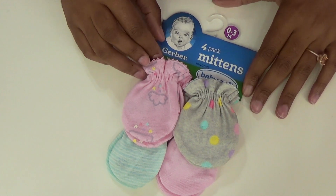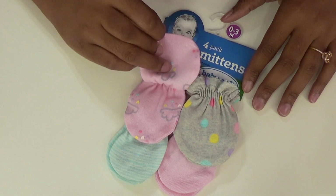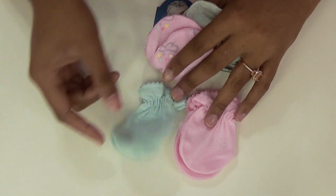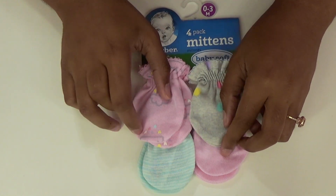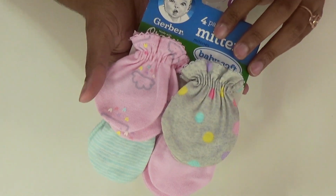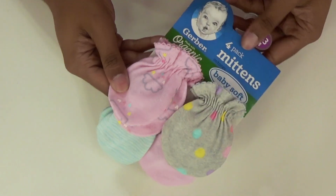I also purchased the little scratch mittens because I've been using those a lot lately. This is a 4-pack of mittens. And this one has little clouds, polka dots. We have one solid pink and one of the little teal stripes. Now the cloud pattern on the mittens, of course, does not have a glitter print because technically the baby is going to be putting their hands in their mouth and it's scratch mittens. So yeah, you can't expect that to have a glitter print on it for safety reasons, of course. But these are so cute nonetheless.